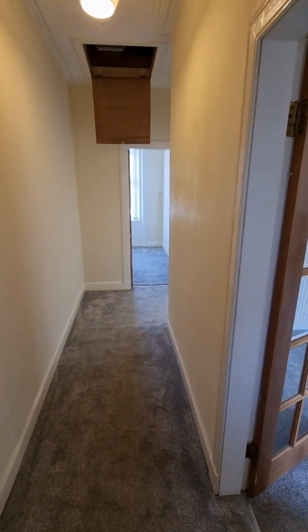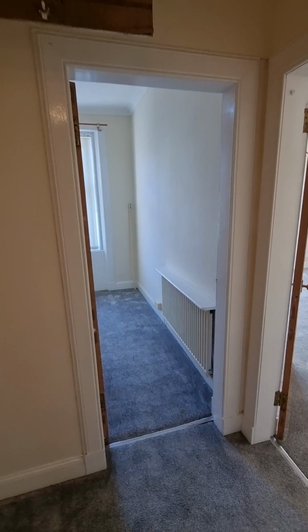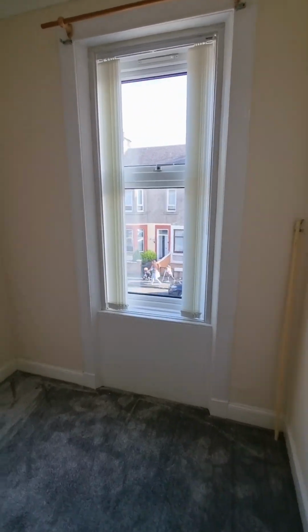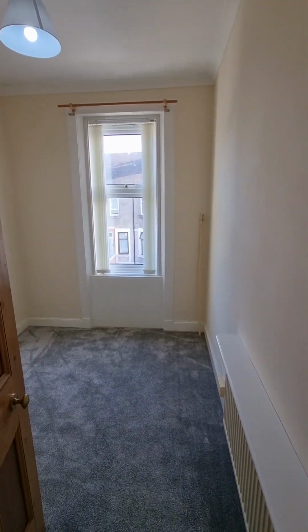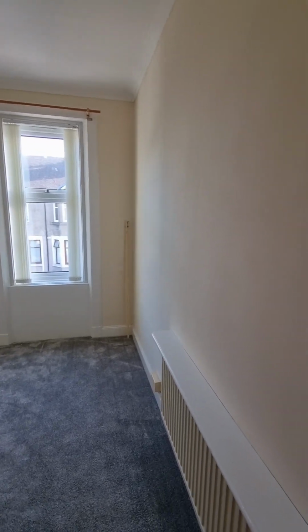Now we're going to go along the hallway to the bedrooms. So we're going to start with bedroom number 2. So you would easily get obviously a single or a double bed in this room. It's a good sized second bedroom. Now what's great about this is if you actually don't need a second bedroom, what you could do is use this as a home office or a dressing room and utilise that space.